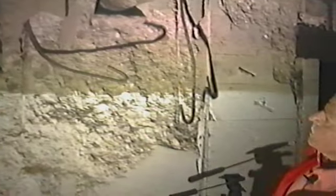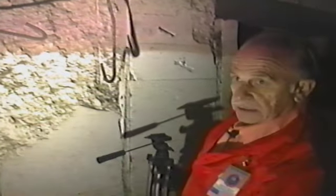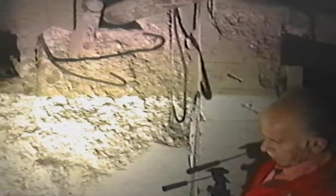Now again, this is the reinforcement they used. Rommel did a lot of this. I mean, had it done. Rommel had it done.